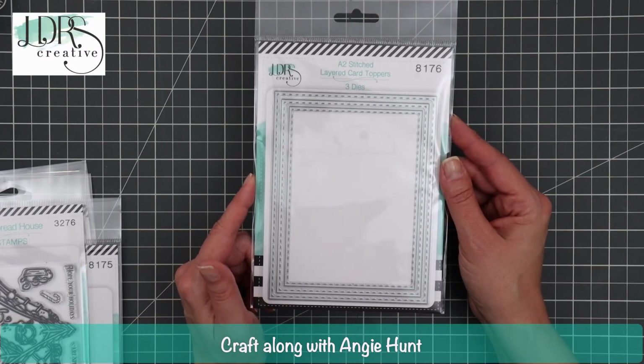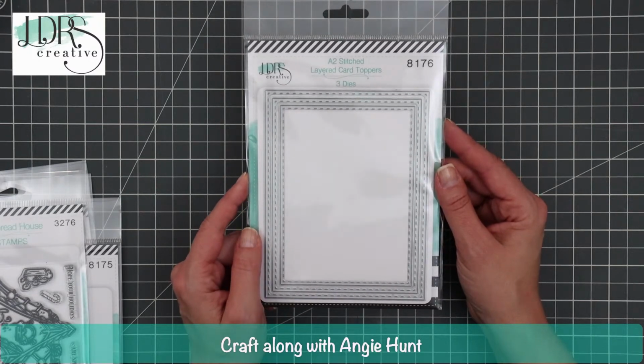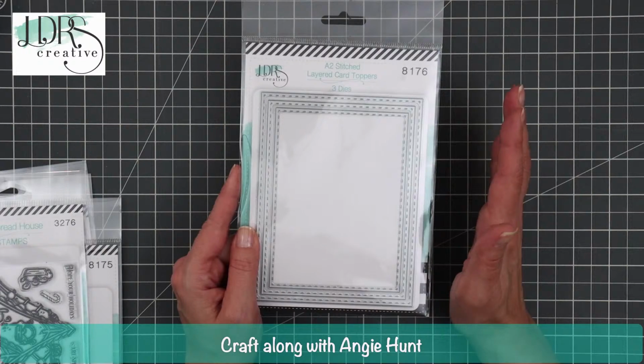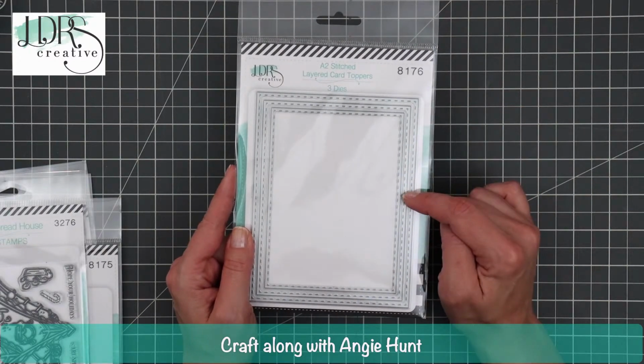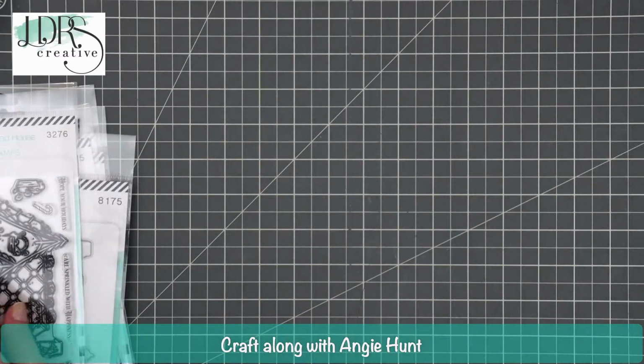And then I'm also going to be working with my new favorite die set, which is the A2 stitched layered card toppers. Love this because I no longer have to hand cut and measure and all that in order to have beautiful, beautiful, perfectly layered and stitched card toppers. So that is my favorite.